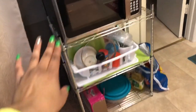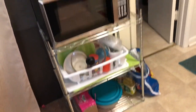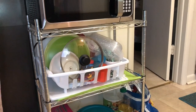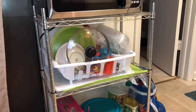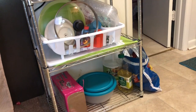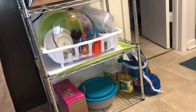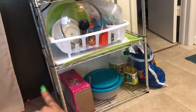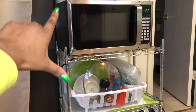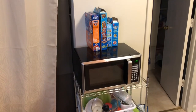This is just my little rack, and it fits perfectly in this spot right here, as y'all can see. It's a great multi-purpose stand. I can put my dishes after I wash them right here. Under here, I keep the bulky things, like my vegetable oil, vinegar, noodles, stuff like that. And on top of here, I have my microwave. This helps me utilize as much space as possible, so I really like that.